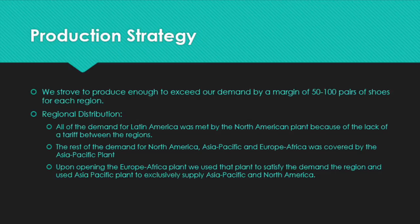Upon opening the European African plant, we used that plant to provide for that region, and then had the Asian Pacific plant supply exclusively to North America and its own region.